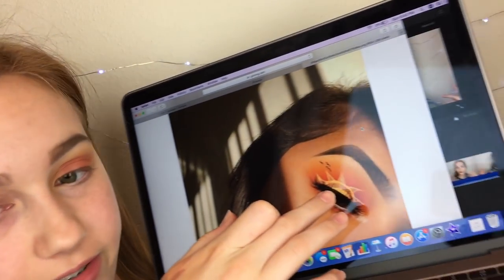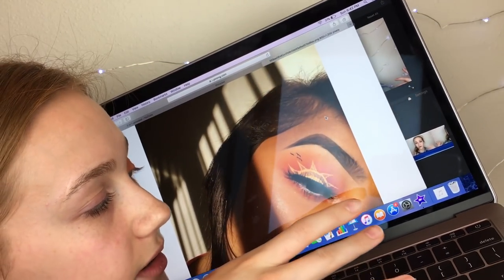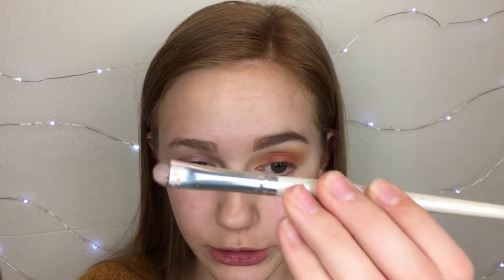This is where things start to get a little scary. I need to cut the crease, but in a halo eye. I hope you can see this. And make a sun. So I'm using the Tarte Shape Tape again and the e.l.f. smudge brush, which just looks like this. I usually use this for cut creases and half cut creases and stuff like that, so I'm really trusting this brush.